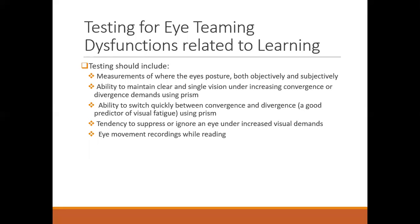Now, many eye doctors will look for the eye alignment issues I was talking about, those eye turns you can see during a regular eye exam. But a comprehensive exam for eye teaming problems will also include actual measurements of where the eyes want to posture. It will look at the ranges of how much you can increase demand before things go double under convergence or divergence conditions. It will also look at their ability to switch quickly between convergence and divergence, like looking far, looking near, looking far, looking near. That's actually a very good predictor of how quickly the visual system will fatigue.